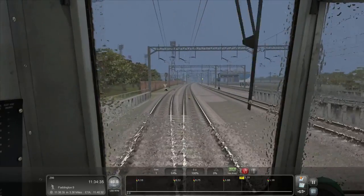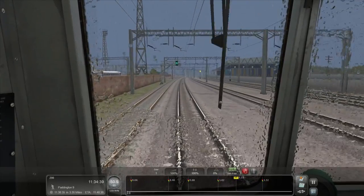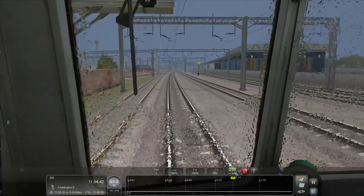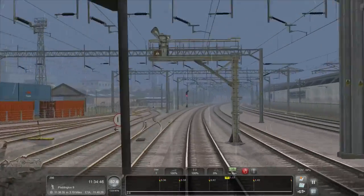Trouble is with... I'm nearly about to speed! That's it, there we go. Well, I said I was nearly about to speed because I thought it was 50. The 50's down there. Look at me, though. I was vigilant enough to recognise that. I'm not doing too bad.